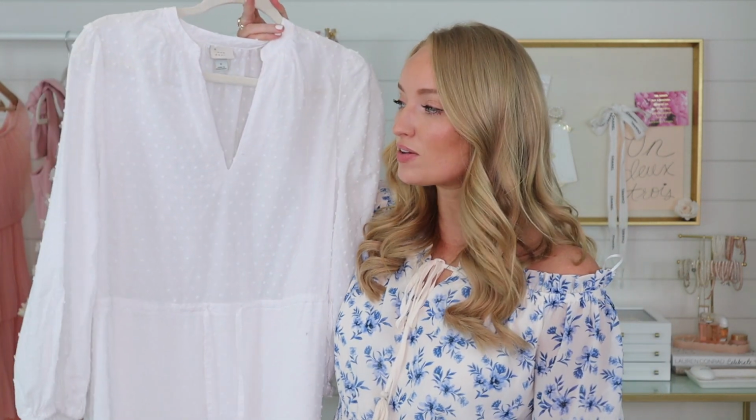Not only are these cotton materials typically pretty affordable, but they also do a really great job of keeping you cool in the summer. One thing you definitely don't want to overlook is looking at the lining material. I have an example to show you guys. So this dress that I just shared with you does have a liner underneath, however it is cotton.